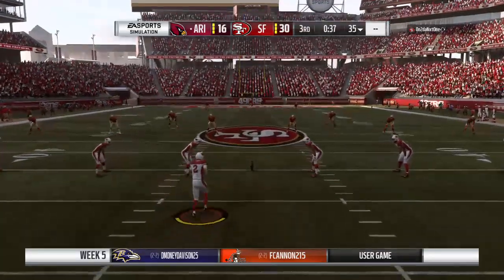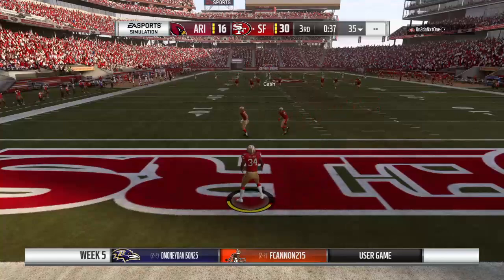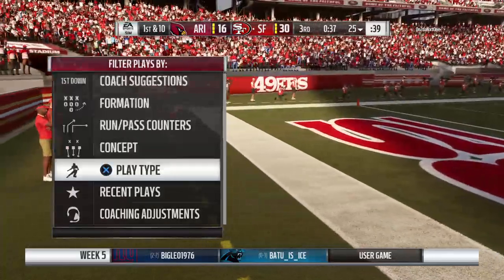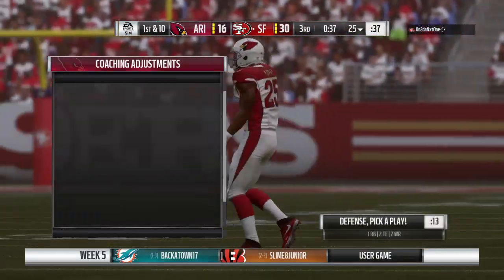Set now to kick this one away, and off it goes. And this will not be returnable. It's out of the back of the end zone for a touchback. Out on the field now, here come the 49ers.